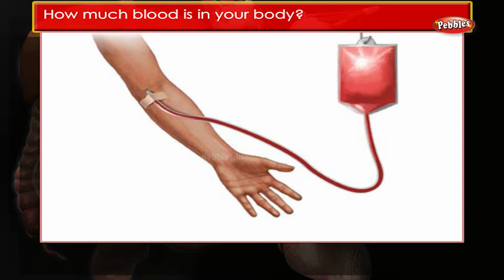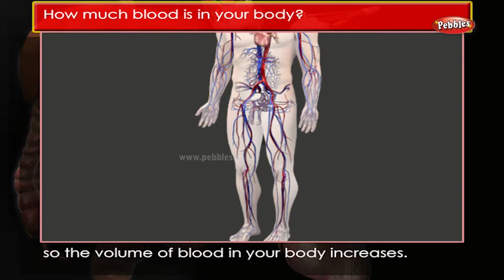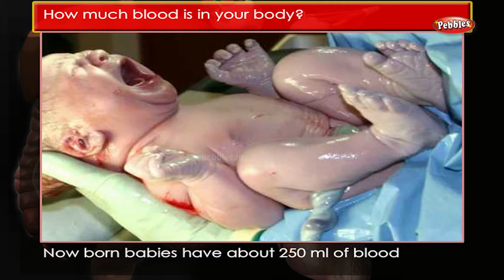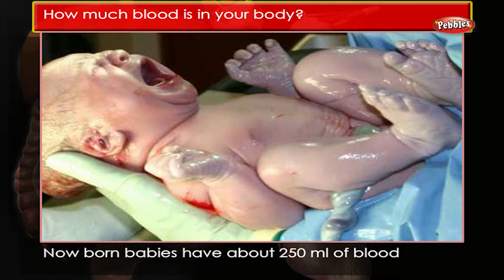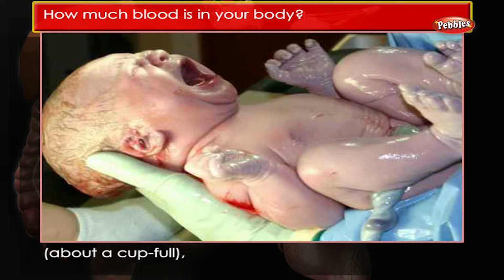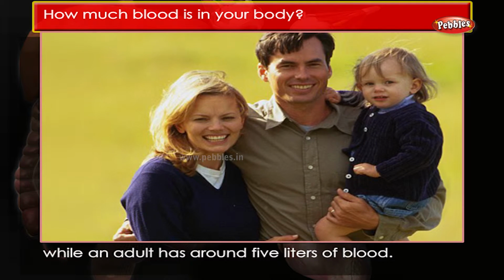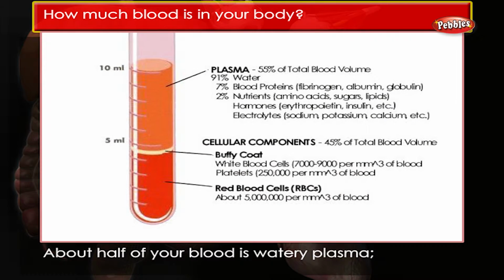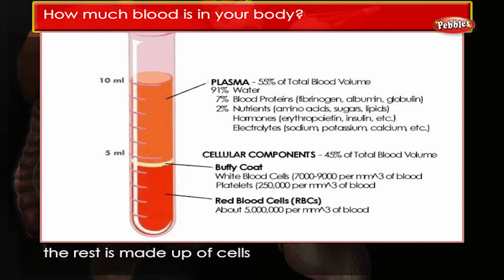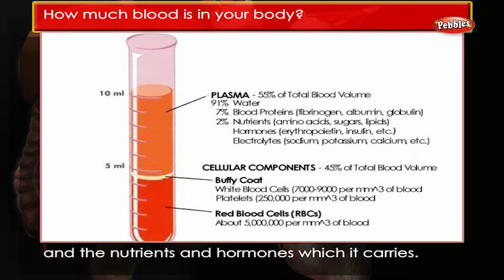How much blood is in your body? As you grow, so the volume of blood in your body increases. Newborn babies have about 250 ml of blood, about a cup full, while an adult has around 5 liters of blood. About half of your blood is watery plasma. The rest is made up of cells and the nutrients and hormones which it carries.